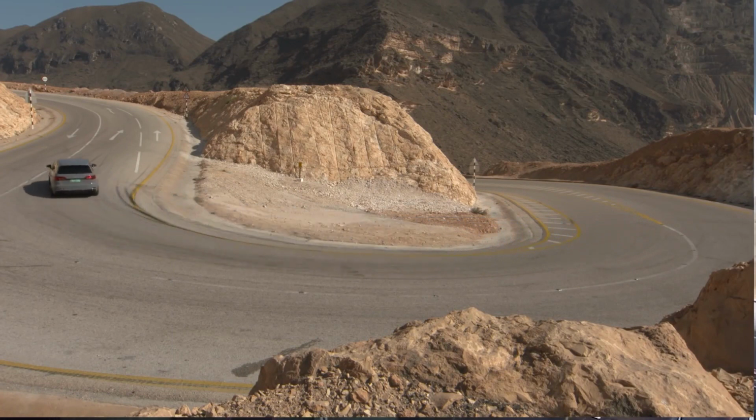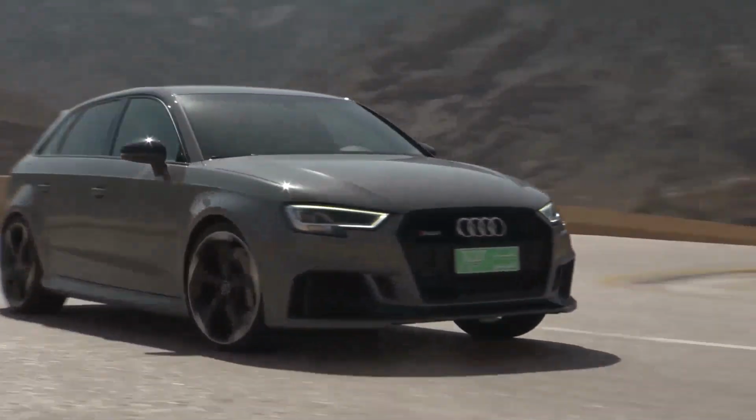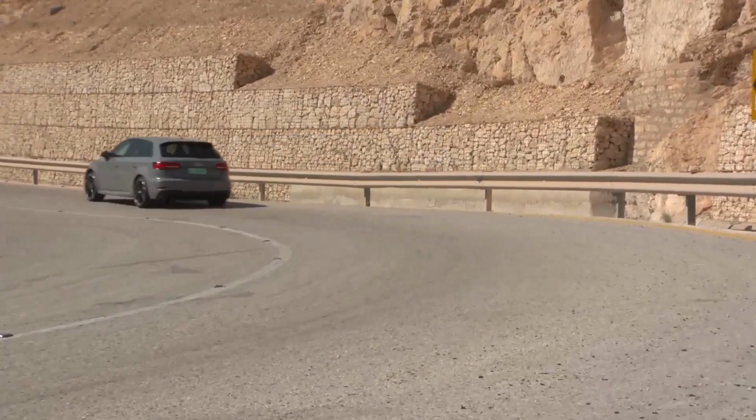Because of the four-wheel drive system, if you get it hooked up properly off the line, you can get to 62 miles an hour in just 4.1 seconds. And from our testing, we've always found that Audi's claims are fairly conservative, so we would say you could probably dip into the 3 seconds. It'll also go on to a 155 mile an hour top speed, but if you ask, Audi will very kindly raise the limiter to 174 miles an hour. But the big question is, is it any more fun than the car it replaces? And on that note, it absolutely is.